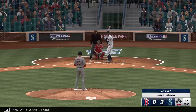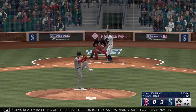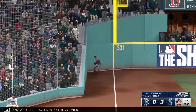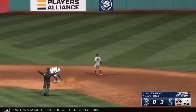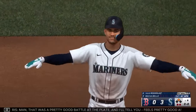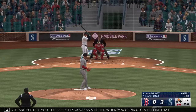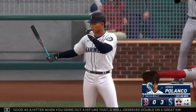Foul ball, another. 2-2 upcoming. Wow, this guy's really battling up there as if his run is the game-winning run. I love his tenacity. Down the line, took the extra bases, and that rolls into the corner. Throws to second. It's a double, third hit of the night for him. Man, that was a pretty good battle at the plate, and I'll tell you, it feels pretty good as a hitter when you grind out a hit like that. A well-deserved double on a great swing. Got everything going on time. He stayed balanced, and he squared it up about as well as you could possibly ask.